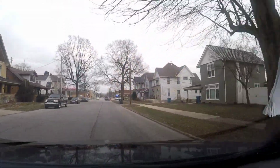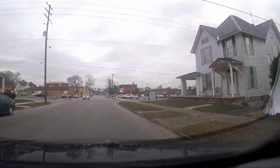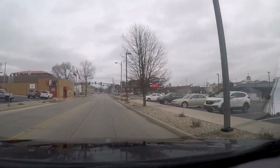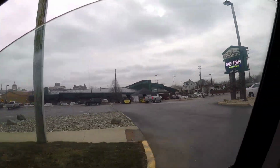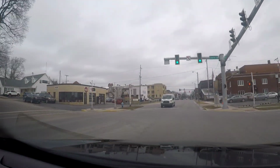All right, that sign says downtown. I think that's where we're heading. There's BFW here. I'll show you the key places that you might want to check out. There's a huge library. Look how big that is. Probably has internet. Oh, that's a mortuary.